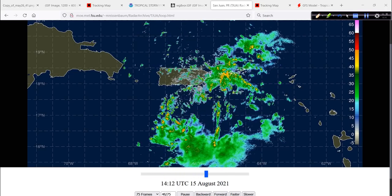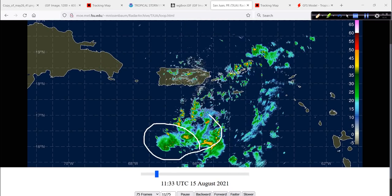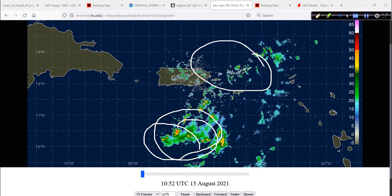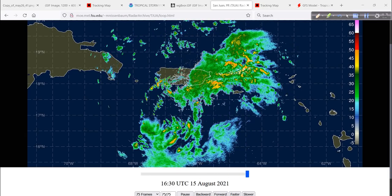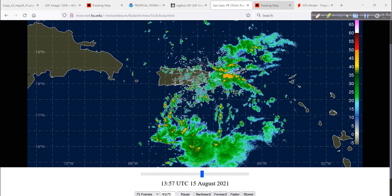We've seen it. Dorian did some weird things. Isaias last year. The center's down here. This is where the most vorticity is. But this does have me very curious. Why is all that going on? Instead of this increasing, it's increasing to the north and east. Just something to watch, because this is still in its formative stages. And yes, very strange things can happen.